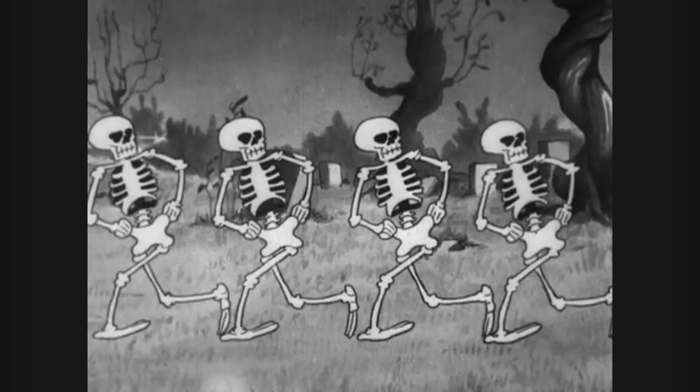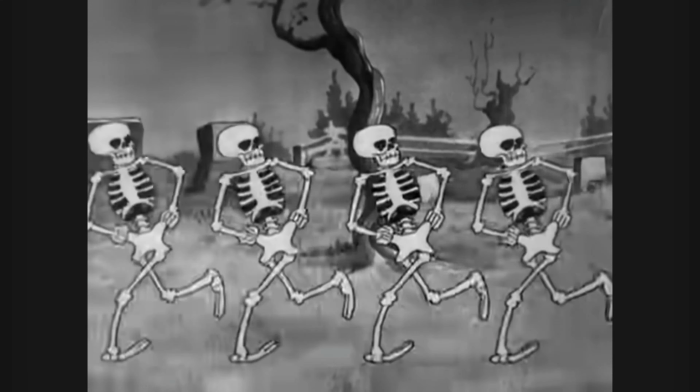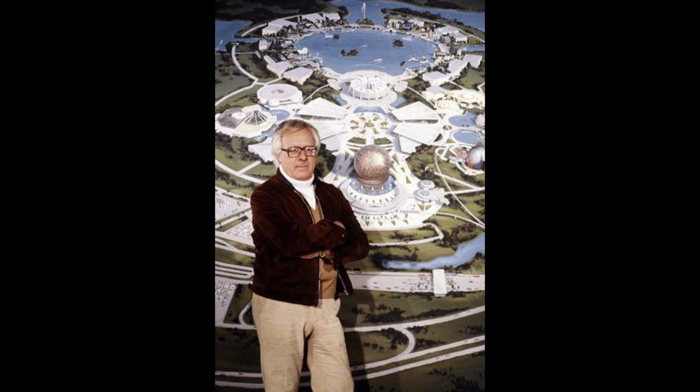Some cool history about this tree that's right behind me. That is the Ray Bradbury tree. Ray Bradbury and Walt Disney go way back, and Ray Bradbury was actually really inspired by the Silly Symphony cartoon of the Dancing Skeletons back in 1929 when that came out. He and Walt Disney collaborated on some screenplays together. This tree back in 2007 was actually dedicated to Ray Bradbury.